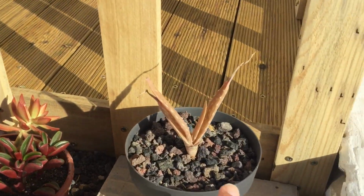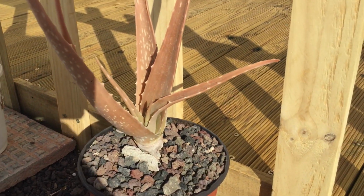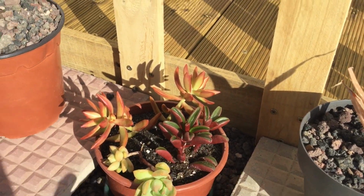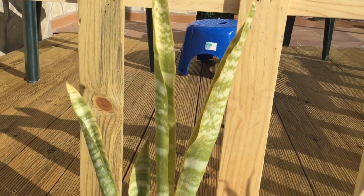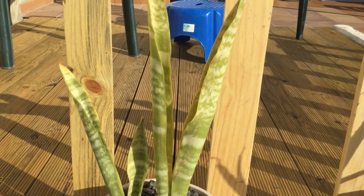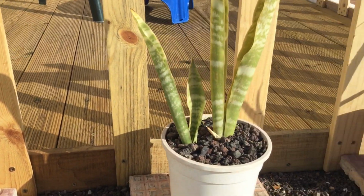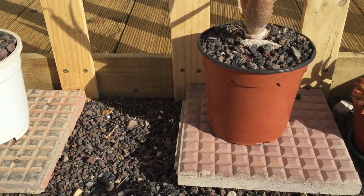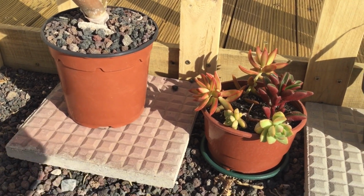A friend gave me some aloes, but they don't look particularly happy, so I'll have to give them a while. I've just put that there for the minute, and then we've got these snake plants, which I've just put a few along there. So yeah, I've got lots of space, but this is a really sunny area, so this is going to need cacti and succulents. Okay, we're ready to go.